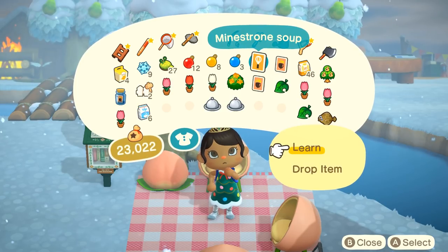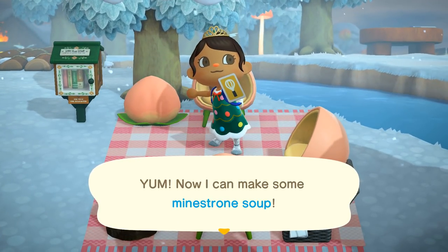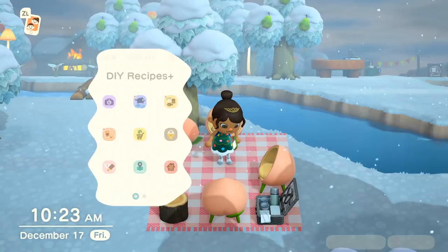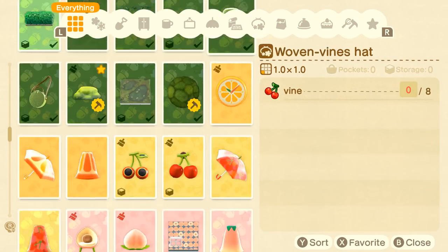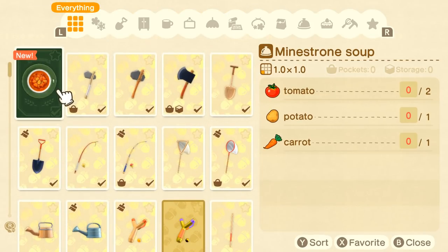And Octavian taught me to make minestrone soup last night, which is so cool. I have no idea what that is actually going to entail, but some hot soup on a cold day like this sounds amazing. So let's take a peek at that. Maybe I'll make some of that too. Oh, look, okay, 2 tomatoes, 1 potato, and 1 carrot. Got it. Maybe we'll make a bunch of that. I think it's the first soup we've had that doesn't need flour too, which is kind of cool. But we could try making a bunch of that to give to the villagers today because I think that'd be really fun.